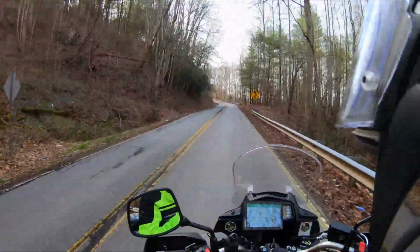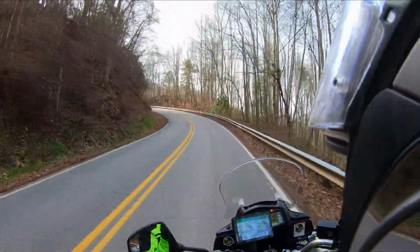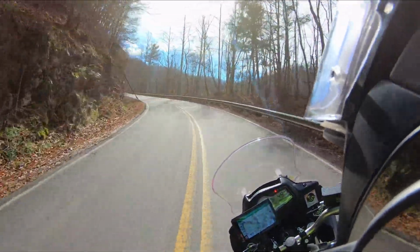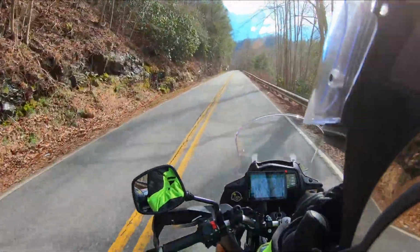And then we turned onto this road, and I don't even know the name of this road because they're doing road construction, so there's no sign right there. But we're going to be climbing up and over a mountain and then drop down and head back to the main road where we started all this.